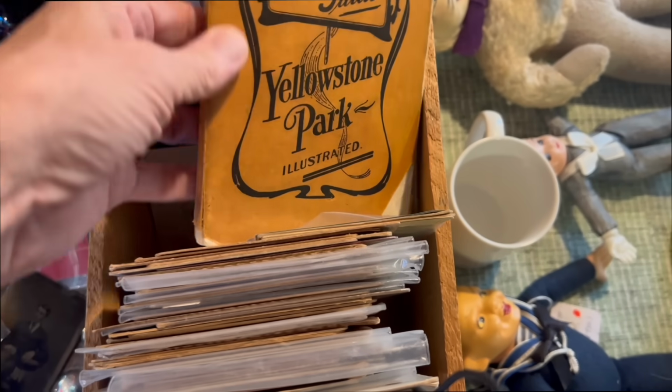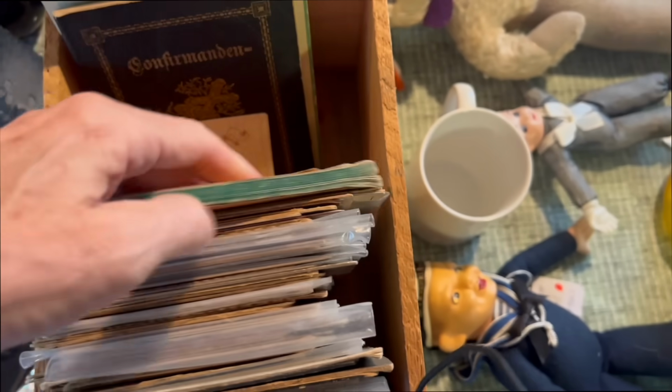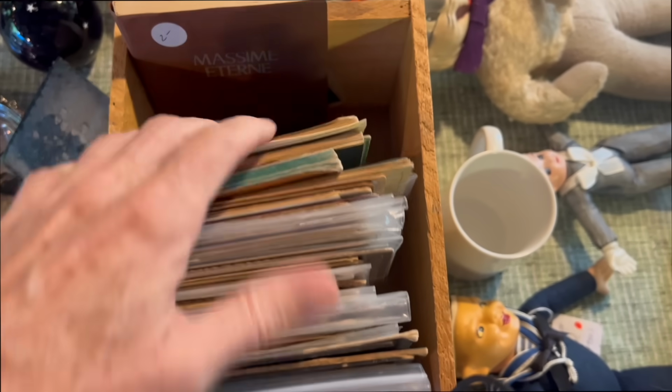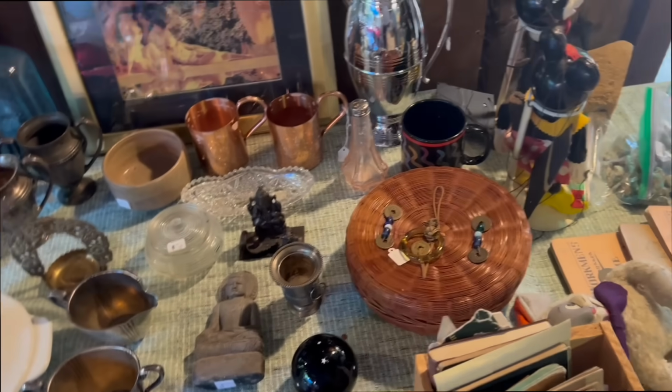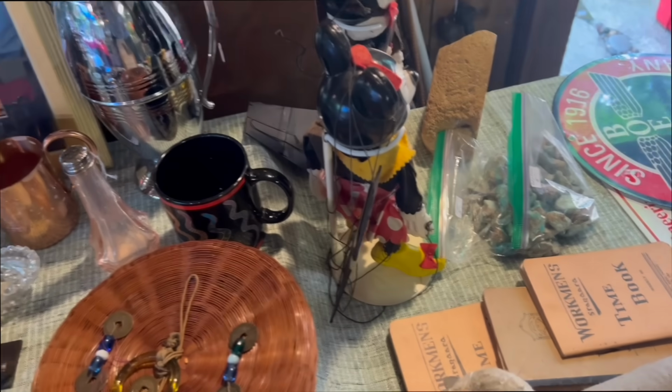Yellowstone Park, the Haynes guides are classics. Some of them have great illustrations, but this one's in bad condition. Old confirmation from Germany. Okay, what else is there? Bunch of tin types. Chinese sewing basket. Neat Art Deco percolator or coffee carafe there. The Mickey and Minnie marionettes.